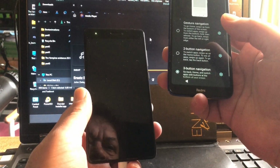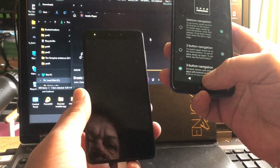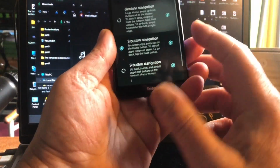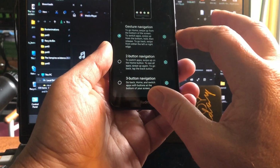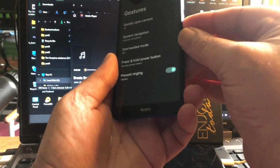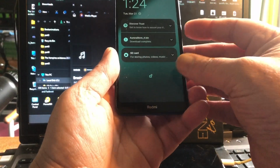So I'm going to go for 3 bottom navigation. Hey, I'm missing something here. There's something wrong with this ROM. What is wrong with it? It cannot. This is LineageOS. Nothing can be wrong with it.